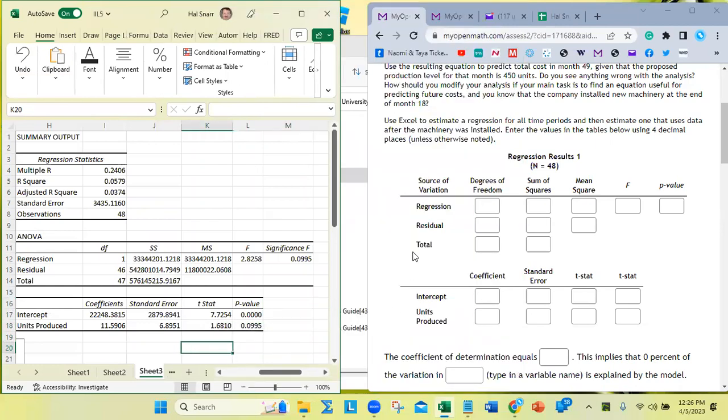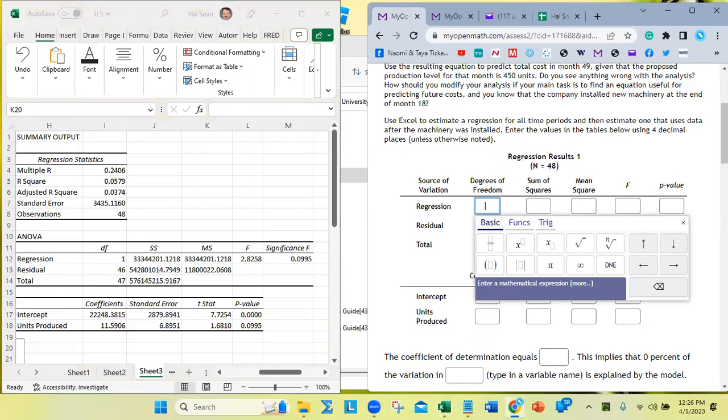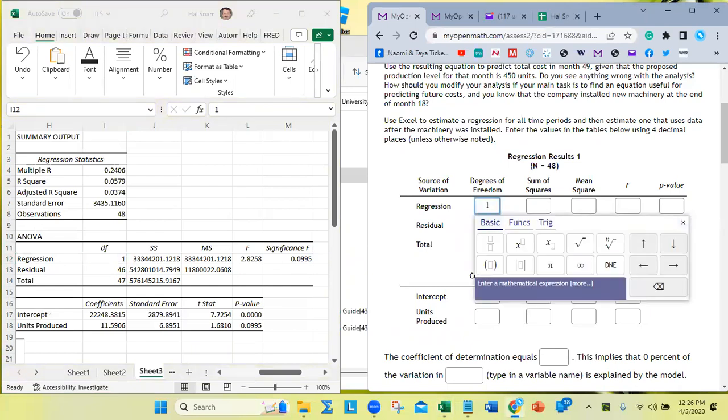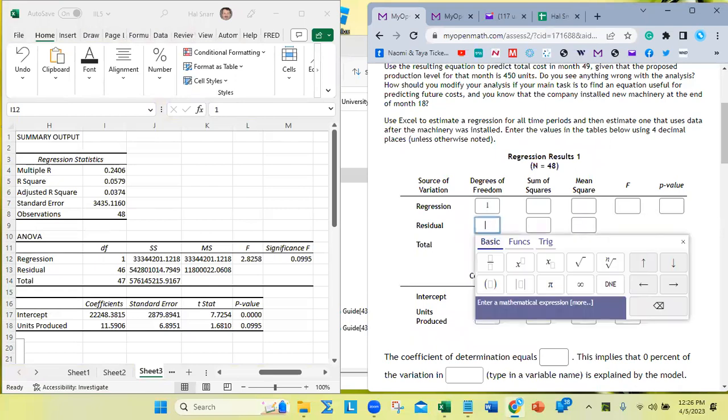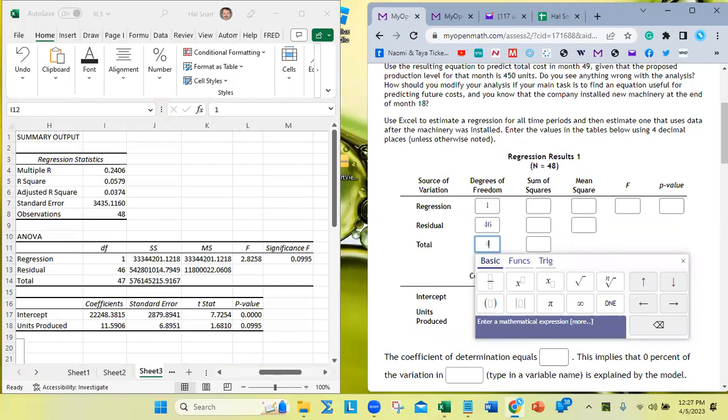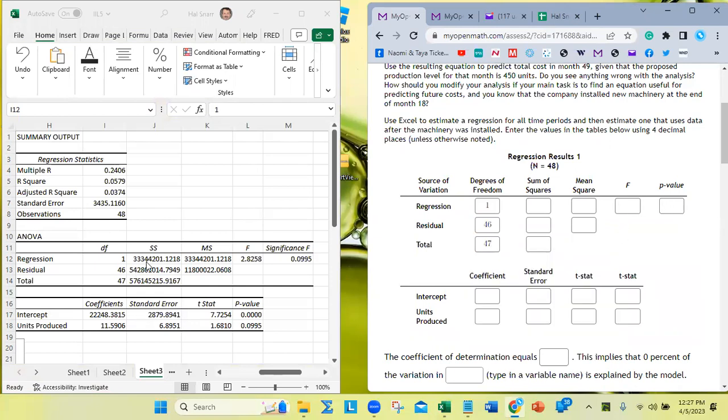Okay. All right, now we're gonna fill in the information, right? What are the degrees of freedom of the regression? Annalena, what's the degrees of freedom of the regression? In Excel, 1, right? You see the one right here, Annalena? Right there. What are the degrees of freedom of the residual? 46, right? What are the degrees of freedom of the total? So all I gotta do is type in your information, right? 47.